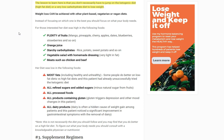So usually people that recommend diets say to avoid these foods, right? Dates especially, they call them sugar bombs and things like that. But they can be used to help you with weight loss. It may seem paradoxical if you don't have a complete understanding of how it works, but I want you to understand that it is possible. She also drank a lot of orange juice, which again you would think of as a sugary drink. Lots of starchy carbohydrates, so rice and potatoes, things like that.